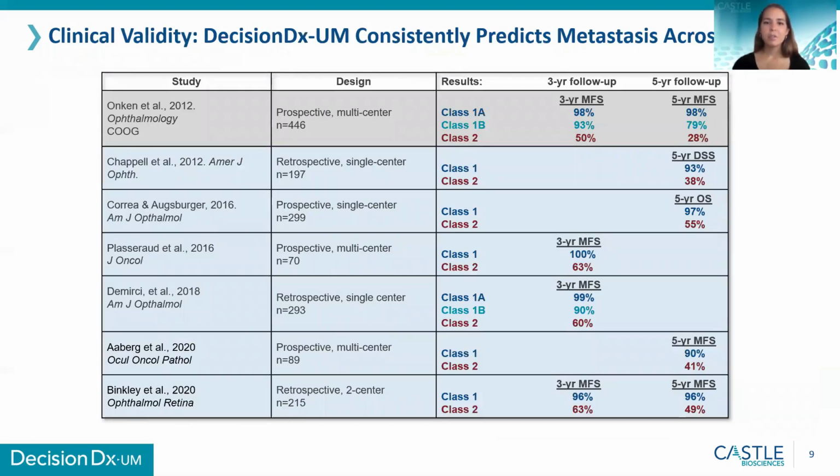Now, this table just highlights those studies that have reported 3- and 5-year outcomes. So following the initial prospective validation by the COOG group, which is shown at the top in gray, multiple subsequent studies have found very similar results. And so you can see the consistent rates of 3 and 5 year metastasis-free survival for the class 1 patients in blue and for the class 2 patients in red.